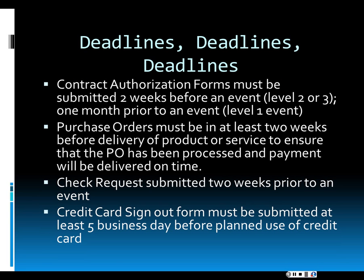Deadlines. A contract authorization form must be submitted two weeks before an event for level 2 or level 3, or one month prior to an event for level 1. Failure to do so, just like with any of these deadlines, means they're not going to be processed or pushed through. So make sure that your organizations are staying on top of deadlines when they're planning and organizing events.